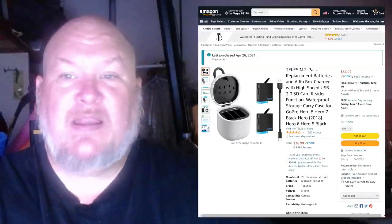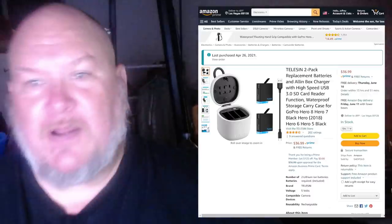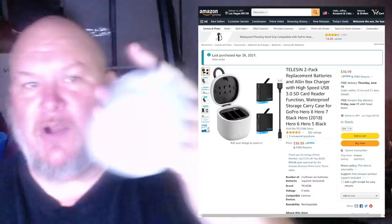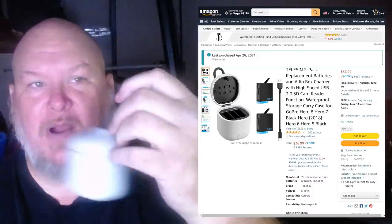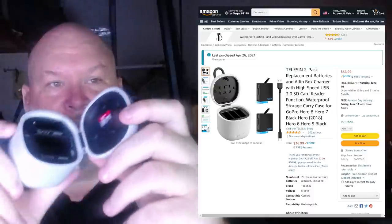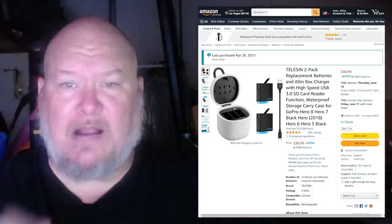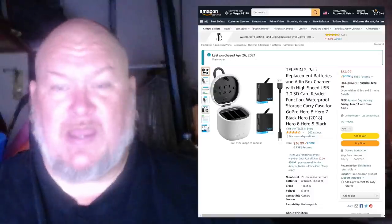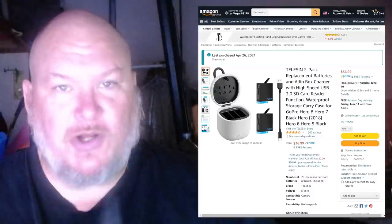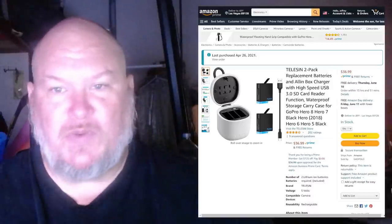Let's see here. We got this. I've talked about this before. This is this silly little thing for those who use a GoPro. If you're not using a GoPro, you're not going to be interested in this. But this little thing pops open. You have a place to charge three batteries. It came with two knockoff batteries. They seem to do okay. You cannot charge, or you're not supposed to charge, standard GoPro batteries with the knockoff batteries. So you have to make sure which ones you're putting in there.